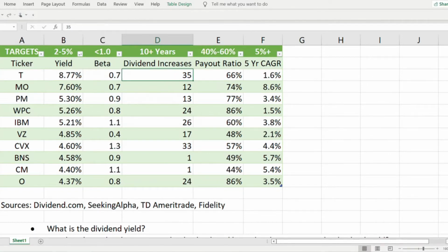It has an amazing 35 years of dividend increases, and the target I have here is you want to see at least 10 years. Their payout ratio is 66%, so again, the target for me is between 40 and 60. That to me is excellent. So they're able to cover the dividend, and what they're going to do when they actually cut the yield a little bit this year is use that extra money to start paying down their debt. But for right now, they're at a 66. And the CAGR is small at 1.6, so that's not so great. But what you're getting here is just a really high yield.